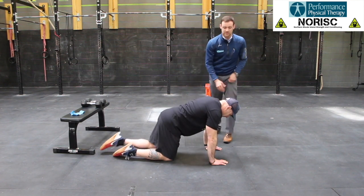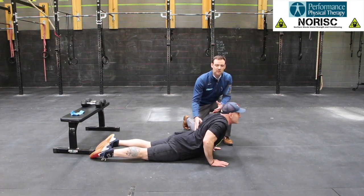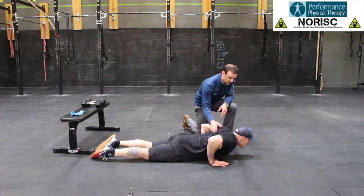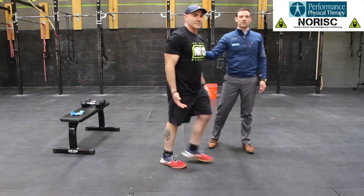You can lay flat on your bed, start to press up. Again, within the limits of comfort. It's early, it's going to be a little bit sore. Hold that for 5 seconds or so, lower, and repeat a few times. Good. And best of all, walk. Keep moving, go for a walk.